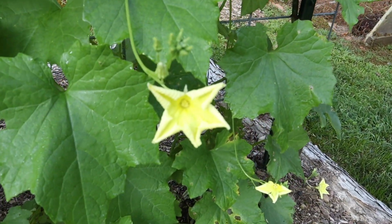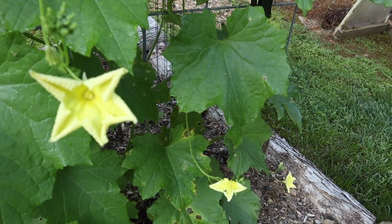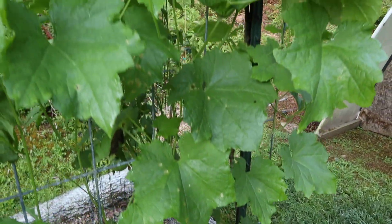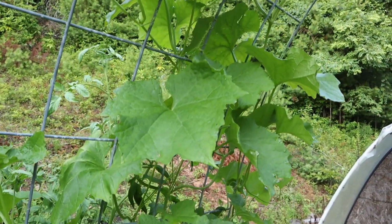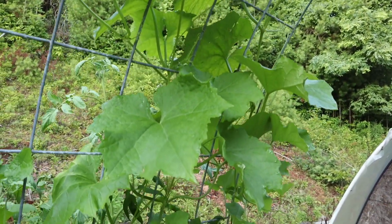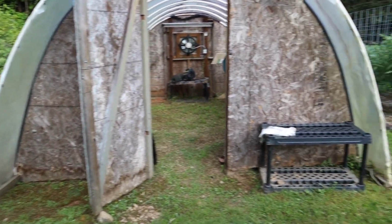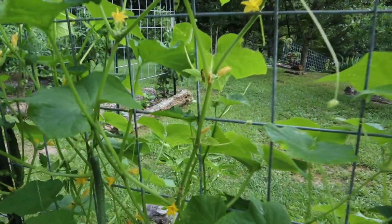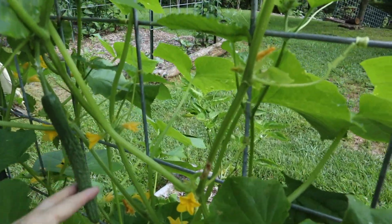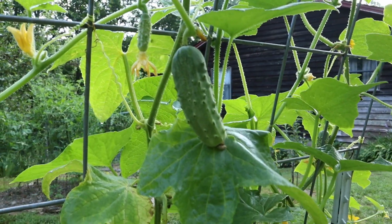I don't have any fruit yet on Bill Burnett's Chinese okra, but I have a lot of yellow blooms. You can see some down there, so hopefully it's going to set fruit before long. And it's just growing like crazy. On the other side, the cucumbers, they're still doing good. They're going like gangbusters. There's a big long cucumber you can see. They're growing.